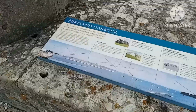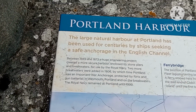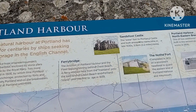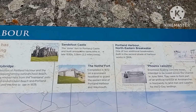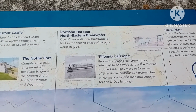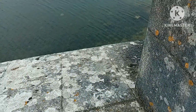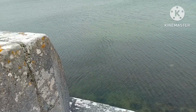Tells you all about Portland Harbour. Ferry Bridge. Sort of Castle. Northport. Caissons, which were from World War II for D-Day. And all about the Royal Navy. You can see all the way around.